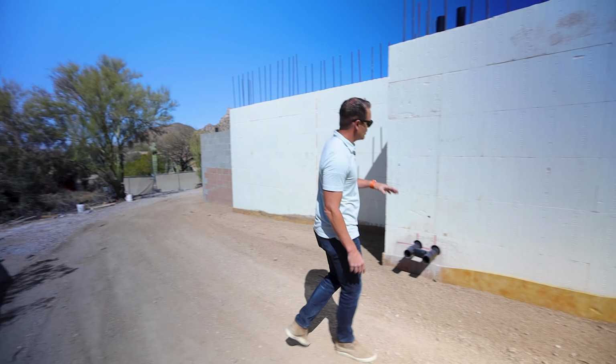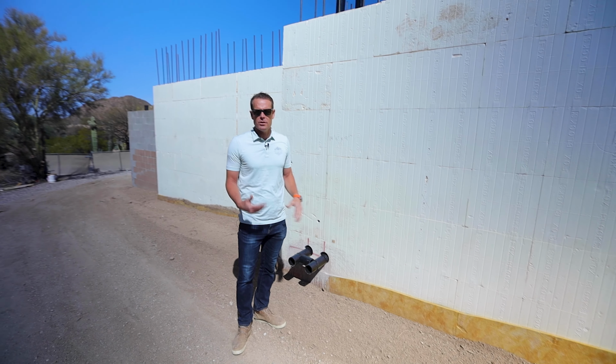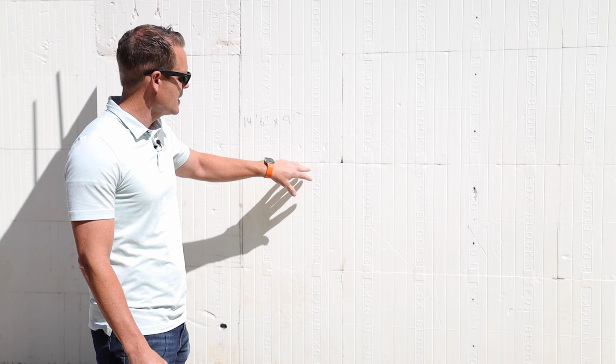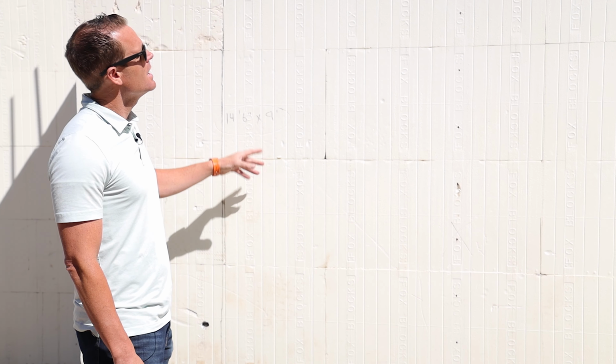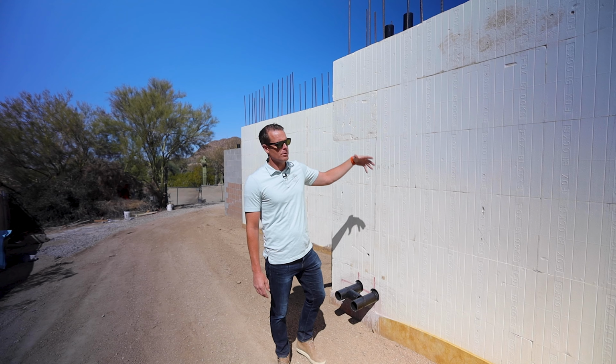And what you see here, we're using Fox Blocks. So Fox Blocks has been a great partner of ours working on all of our ICF projects. And essentially these are like Lego blocks. As we get to the top of the driveway, we're gonna show you what these look like. But you can have the rebar sticking out because these are all filled with concrete.